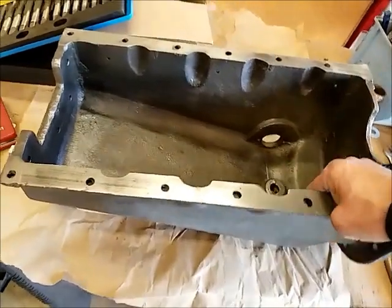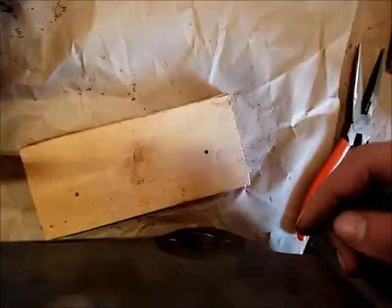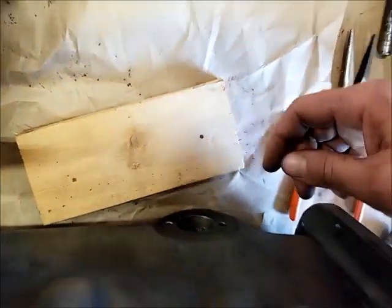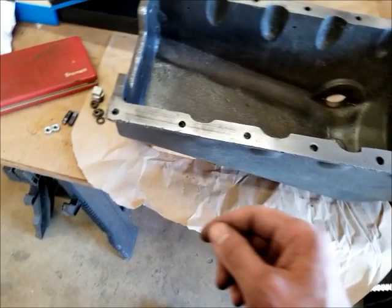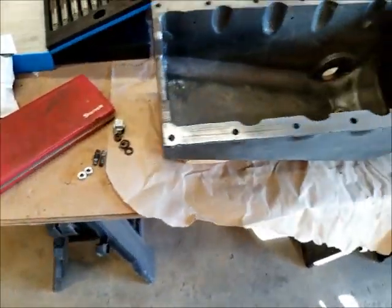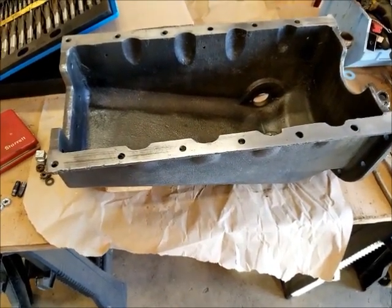Besides a good final wipe down, these should be ready to go. I removed the 2 studs for the oil pickup, chased those threads. I'll have to get in one new stud. One of the threads is a little bit goobered, so probably get a new one for there.